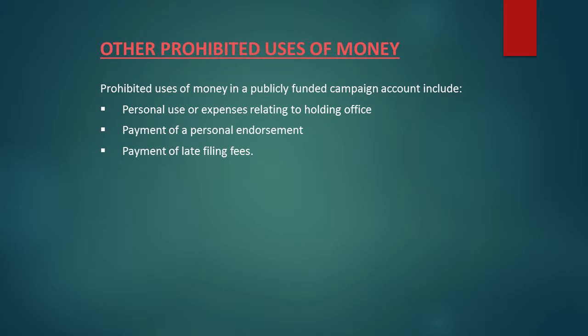Other prohibited uses of money include the personal use or expenditures relating to holding office, of course, paying for any personal endorsements of your candidacy, and finally, payment of late filing fees.